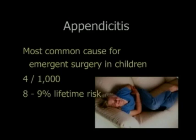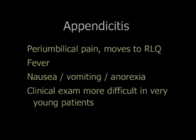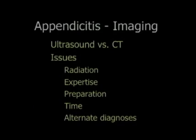Appendicitis is still the most common cause for emergent surgery in children. There's an incidence of roughly 4 in 1,000 with an 8 to 9% lifetime risk. The classic symptoms are periumbilical pain moving down to the right lower quadrant, associated with fever, nausea, and vomiting. That said, there are often atypical presentations, and the younger you are, the more difficult the examination becomes, the less certain the symptoms are. So it can still be a vexing problem for the clinicians to decide which child has it and which child doesn't.